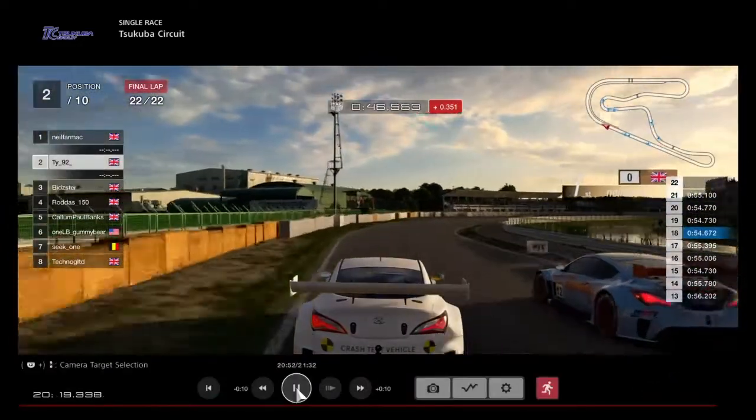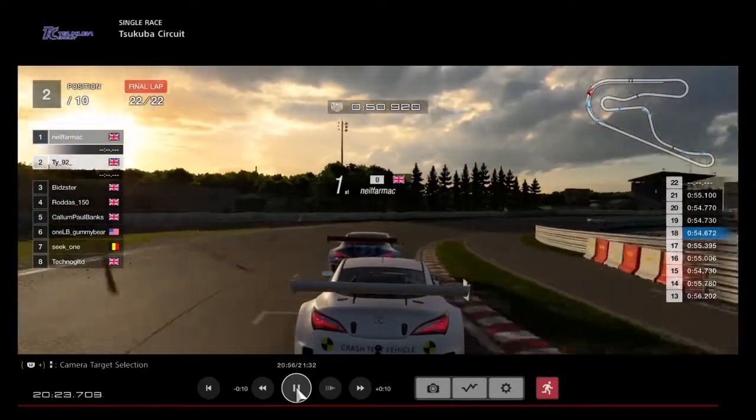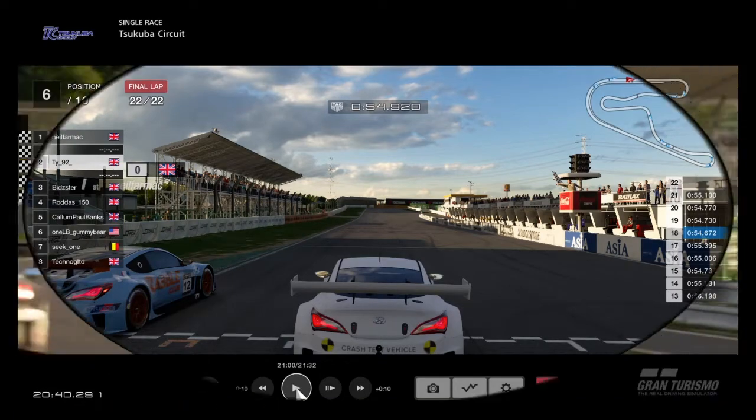Okay, here's a quick replay at the end of the race then. So this was a really close finish. We're on board with TY. Goes for Neil and goes for the cutback, gets the power on. A little bit of contact and then there's the line. Neil just gets on the line there from TY.